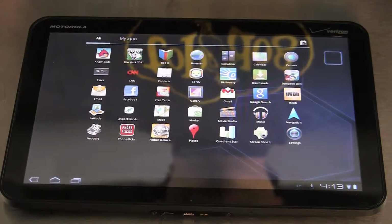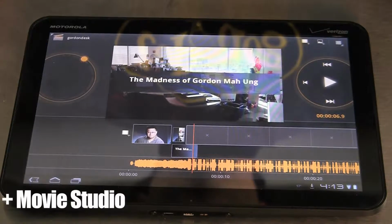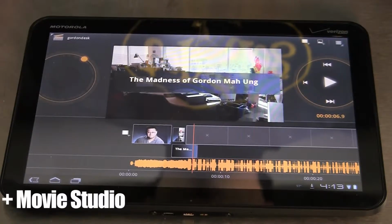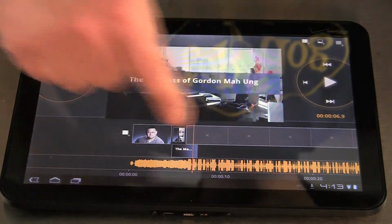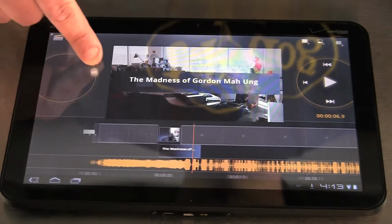Okay, now we come to number 5 on my list of the 5 most killer features for the Motorola Xoom: Movie Studio. Now, yeah, with iPad 2, it's true that you can get iMovie for that new platform, but you're going to have to pay for it. Whereas with Movie Studio, it's a free app. If you read my review, you know I don't like the fact that there's no real documentation for the app, but this is actually a pretty robust video editing app.